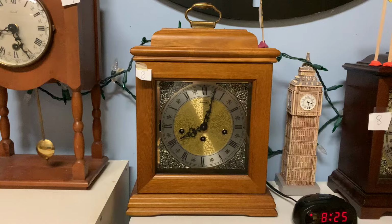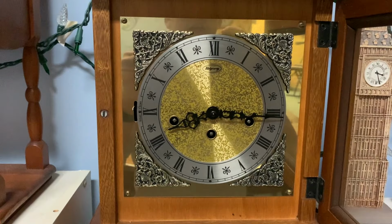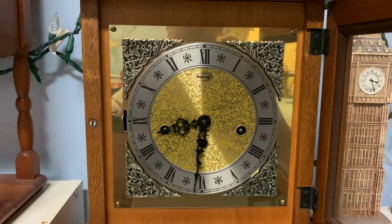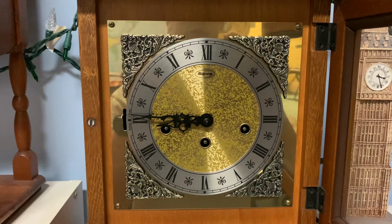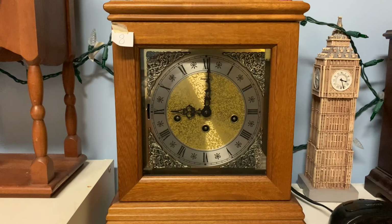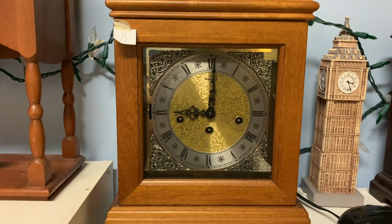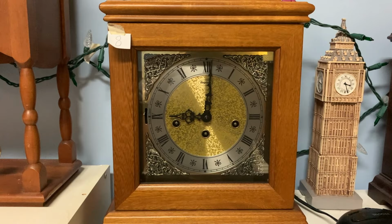Next up, the Ridgeway Bracket Mantle Clock. All right, that was the Ridgeway. Next.